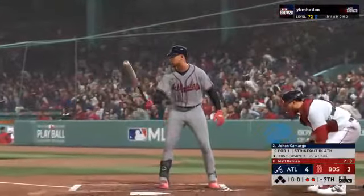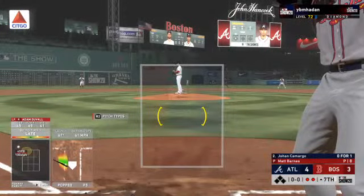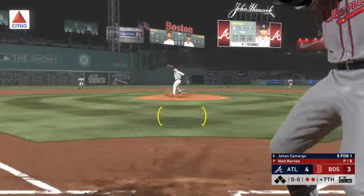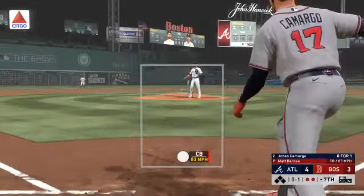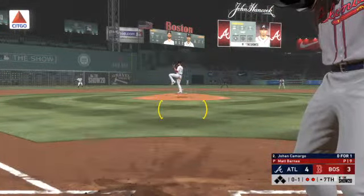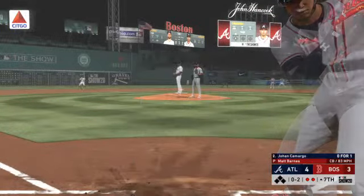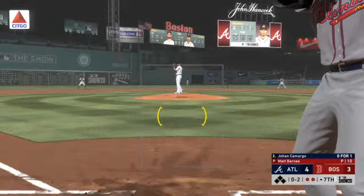Into the box, Johan Camargo. He'll look to bounce back after striking out his last time up. Here's the first pitch to him. And he waves at a curveball there. No balls and a strike. Boy, he comes back with a beautiful pitch there, and he's dominating this at-bat. It's 0-2 now.